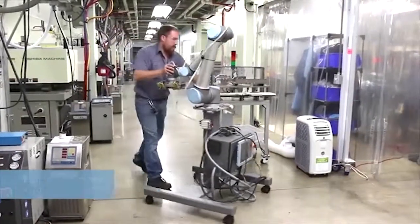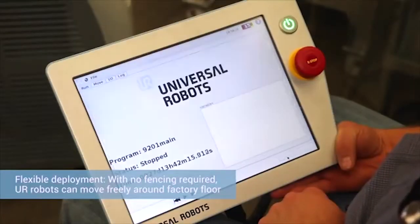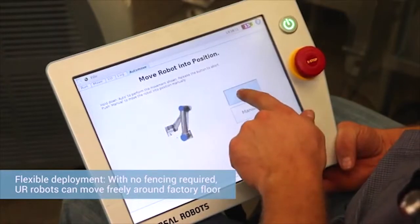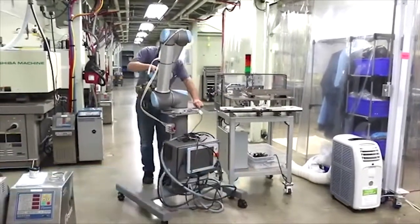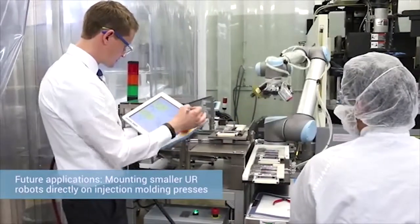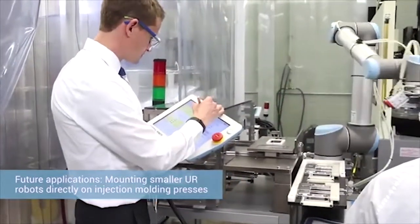We're able to quickly redeploy these robots to completely new tasks in very short order. We have all of it on bases that we can transport around on wheels and slide them from press to press and application to application. That's been hugely beneficial to us. We're looking at being able to install robots directly on presses. They're small enough and light enough, and with quick tool changes, we should be able to address our high mix, low volume situation extremely well.